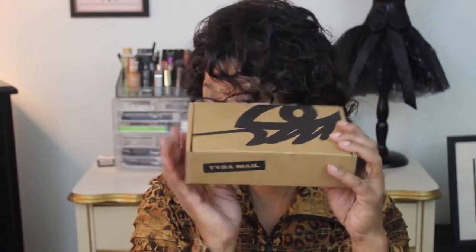And then for one of my other daughters-in-law, I ordered this lipstick from Abani Cosmetics, I believe. It was a new lipstick line that I had seen in the Makeup for Black Women group, and I thought, I'll give it a try, what the heck. She loved it and it looked really good on her. I'll do a post review on that later. But in the meantime, I have got some Tyra Mail of my own.